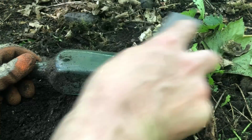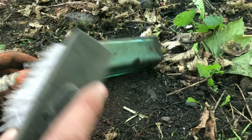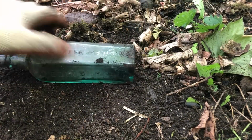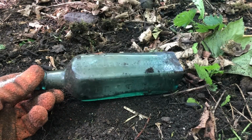Edinburgh, Symington's, Camp Coffee. Drippy lippy, yeah. Striations in the neck. Bubbles. Undamaged by the looks of things. Another one for the collection in the kitchen, which is cool. And yeah, lovely bottle that, got age to it. Maybe 1920s or so. Beautiful.